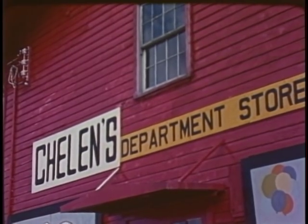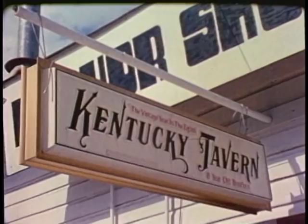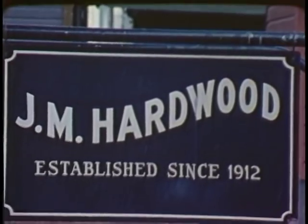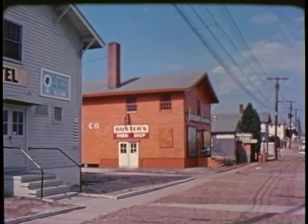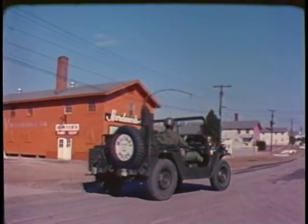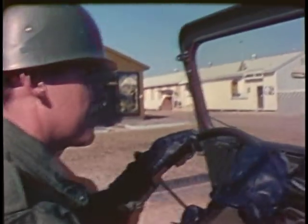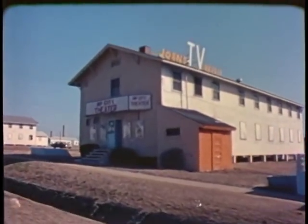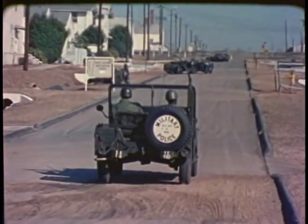Better not count on buying anything in this store or in any of the others in this town. These are dummy buildings, and this street doesn't lead anywhere. It's all part of a training exercise called MP City. The idea is to provide a realistic setting for trainees to get acquainted with some of the actual problems they might run up against in their job as a military policeman.